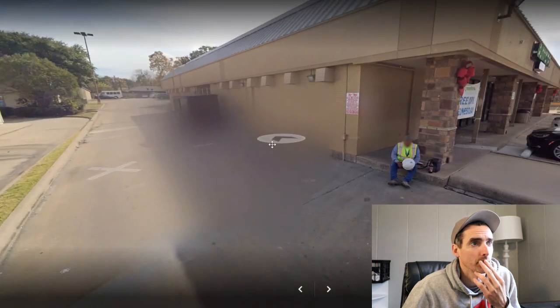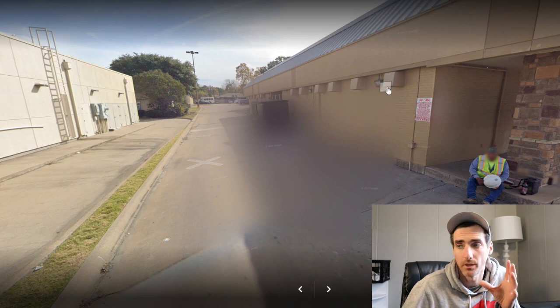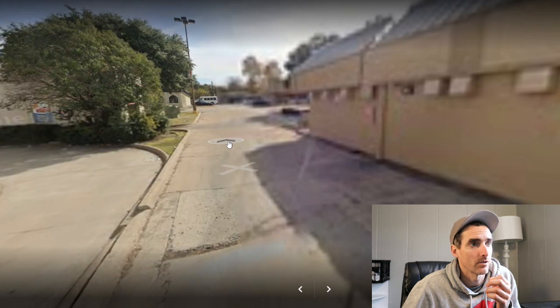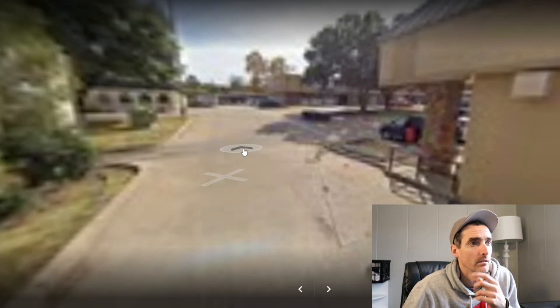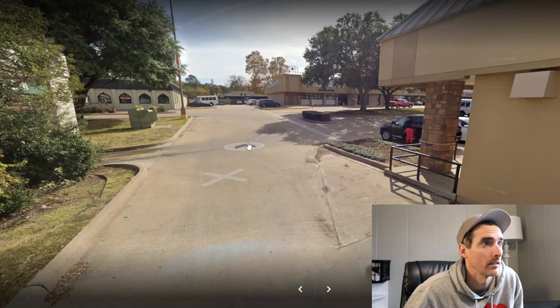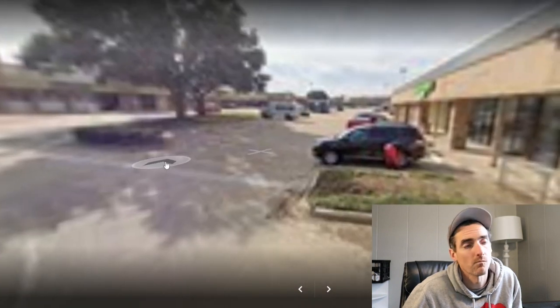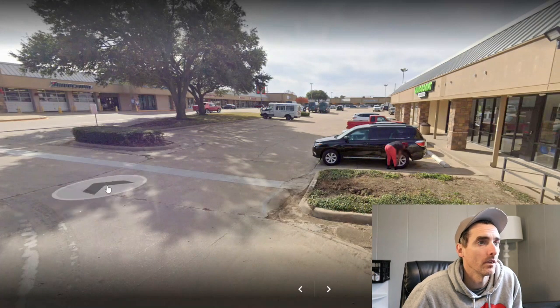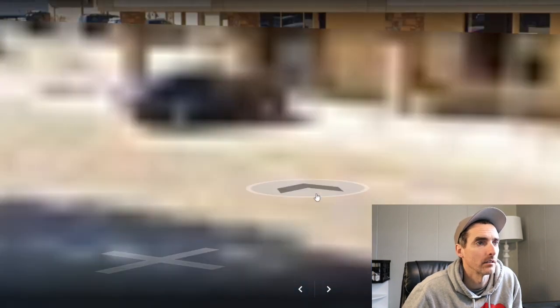Okay, so this building goes way back. That's nice. Looks like they have the dryer vents covered up like that. Normally you see the big ugly 9-inch or 8-inch vents coming out. Let's see what the parking situation is in the back. All right, a little more spots.